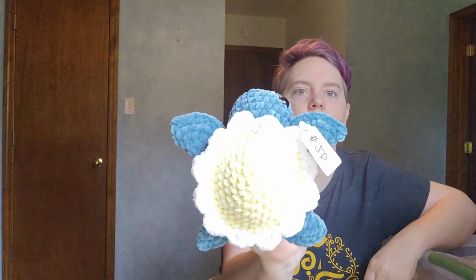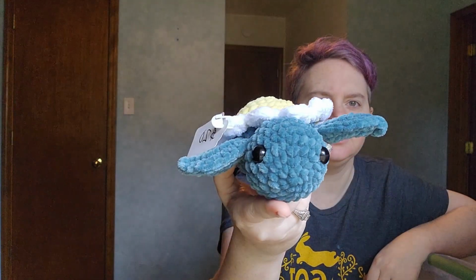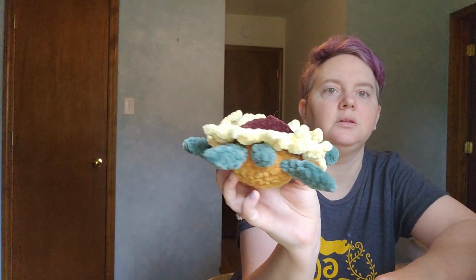I have sunflower or daisy turtle, my daisy turtle, and she's 20. I like how she turned out. She's very cute. Sunflower turtle, love how she turned out. She's also 20. And that is the Rose and Lily crochet, and then I just freehanded the petals.